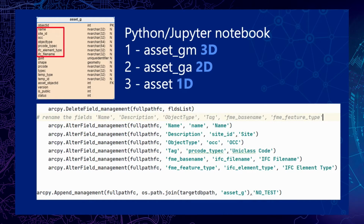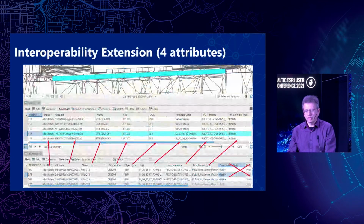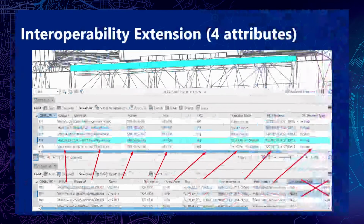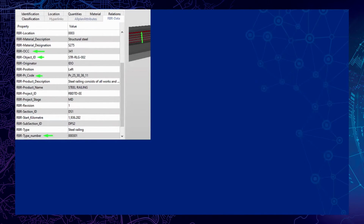We also use scripts to manipulate or change the titles of the fields. Why are we doing that? I always like to tell that I am a lazy person and I prefer to use the out-of-the-box capabilities of different software. So Esri has the interoperability extension, which by default can handle only 4 attributes. So we are changing the names that are in the models into the field names that are used in the GIS database. How does that information look in the models?